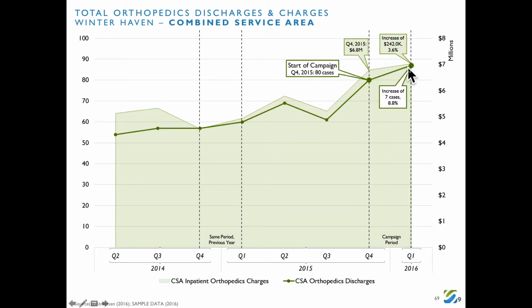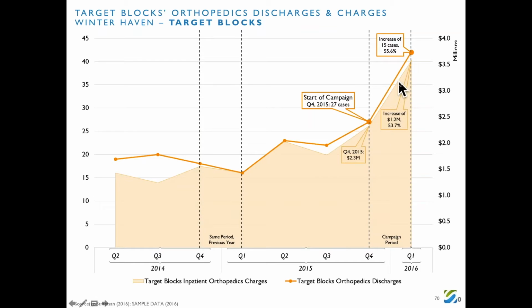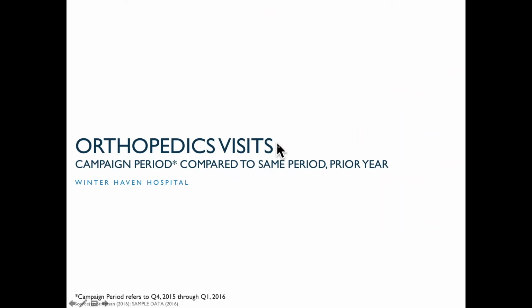This is great, but how do we do in those 5 block groups? We've invested time, we've invested our resources in those 5 block groups, and this is where the volume that we desire exists. In those 5 block groups, that's where we want to drive volume. That is our ideal patient. And you can see that we had a dramatic increase over Q4 and Q1 of 15 to 16, particularly as it pertains to 13 to 14 in the same period, 14 to 15 in the previous year. And so this is a huge increase in both revenue as well as charges.